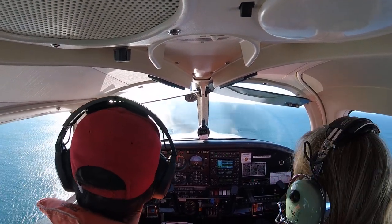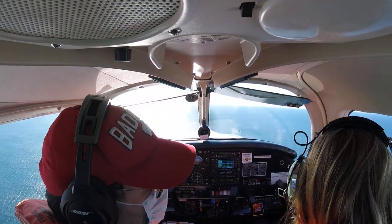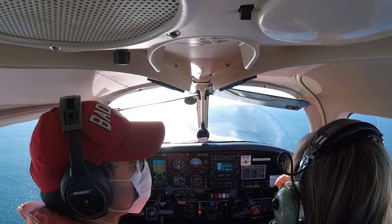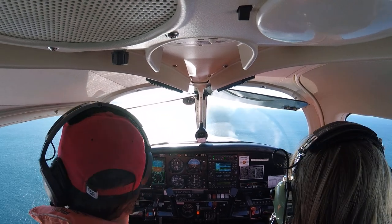Well, there should be whales, I was told. Oh, really? It's winter, so they're migrating north. Well, I don't know what a whale looks like. Well, you usually can see the blow first, and then sometimes they come up, and if you're really lucky, you can see the fin. I see. Or the tail.